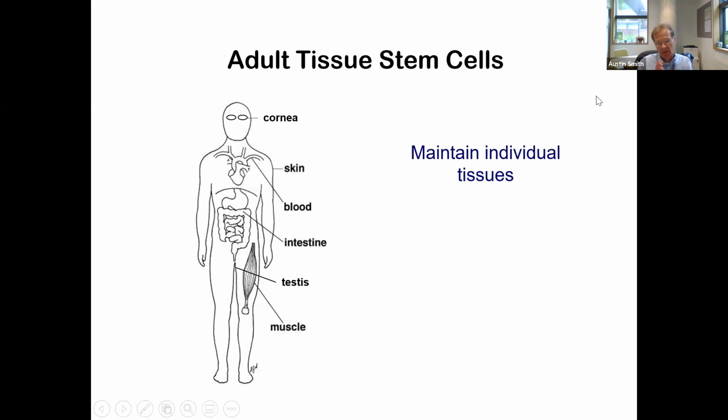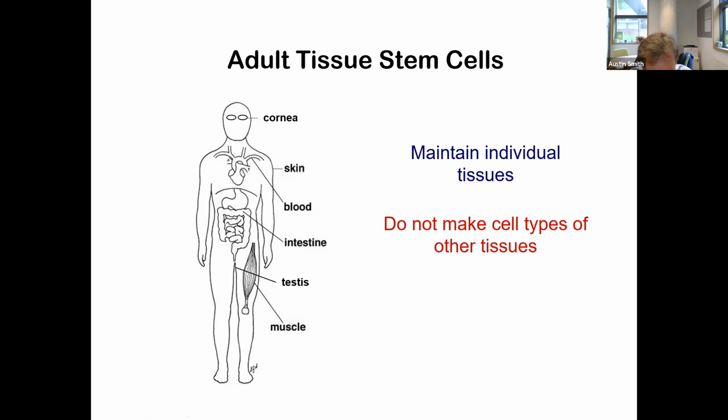So, adult tissue stem cells, their job is to maintain individual tissues, to renew them throughout our life. And I've listed here the main places where we find them. But there's two important things to be aware of. These stem cells are dedicated to making the cells of the tissue that they live in. So they don't make cell types of other tissue. So the blood stem cell can't make skin, and the skin stem cell can't make blood or brain. So they're very good at renewing the tissue that they belong to. And they won't make mistakes and make the wrong type of cell. But of course, that limits them also.